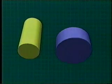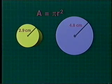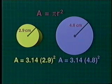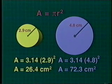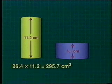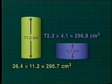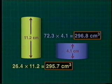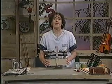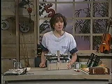We can calculate the area of each base using the formula A equals pi r squared. And now that I know the area of the base, I can calculate the volume by multiplying the base area times the height. And it turns out that these two cans, which appear quite different, have almost exactly the same volume. They have the same volume, but it's important to remember that they don't have the same surface area.